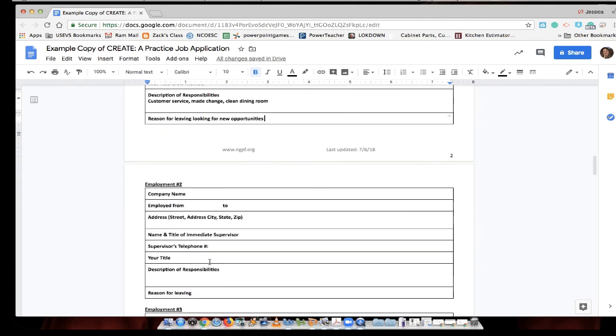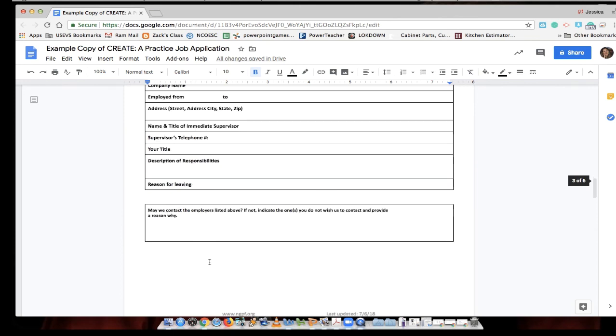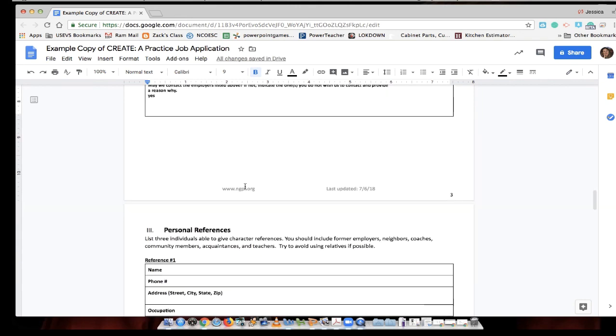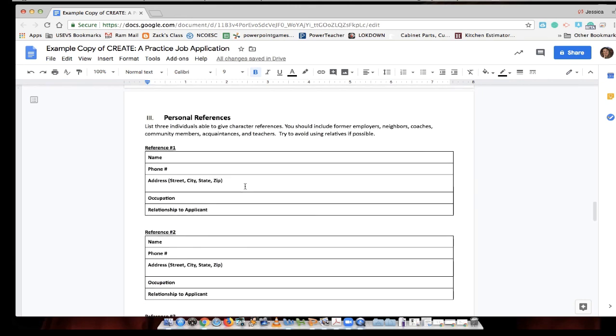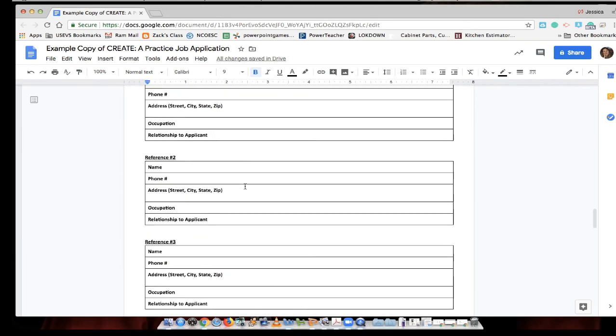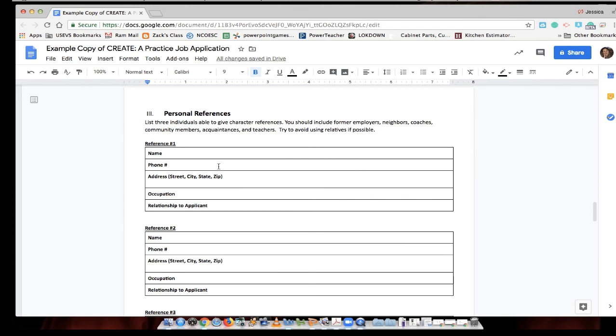And then you move on and do the same thing for your second job and third job, going backwards in history. Maybe contact the employers listed above, yes or no. If not, they want to know why, so you would need to explain that. Okay, personal references. You need to list 3. There's 3 boxes, so you have to think of 3 people. If you are using teachers or coaches from the high school, you can put down the school address and phone number.